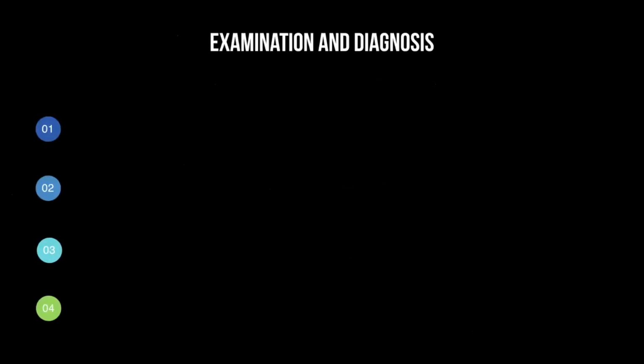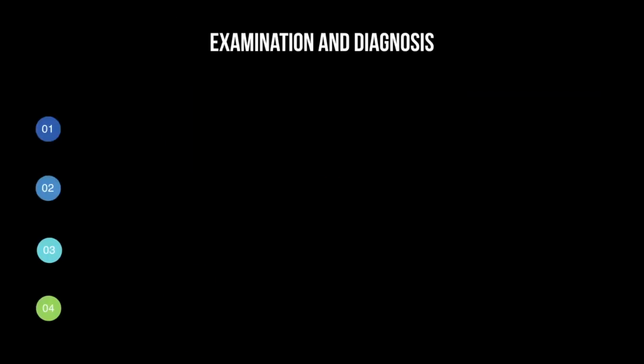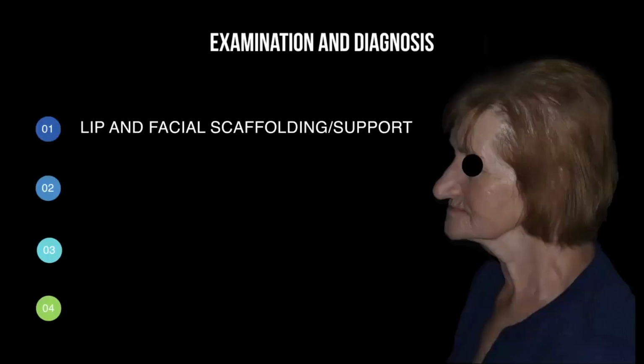So if you want to talk about the diagnosis and treatment planning of implants, you need to know that we need to address all four of these during the diagnosis and treatment planning. You need to know about the aesthetics, hard and soft tissue evaluation. You need to know about your restorative aspect, which is a big thing in our part, and the CBCT analysis. So, examination and diagnosis.